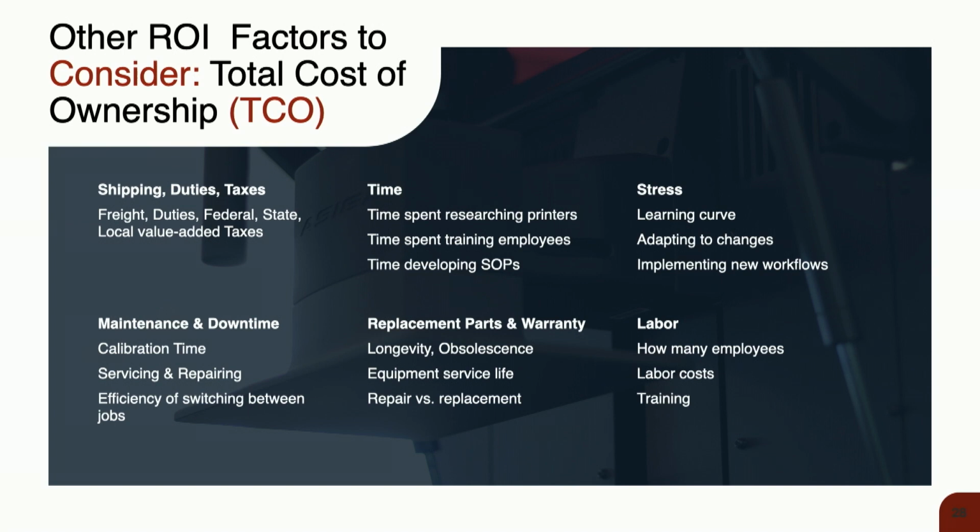Maintenance, downtime, getting your team on board with these things, right? Because you may be the one making the purchase decision, but ultimately your team has to be the one that is going to be choosing and working with this, right? So if it just sits in the corner and collects dust, it's not making you any ROI. Also looking at the replacement parts, warranty, availability, and the ability to service all of this is very, very important.